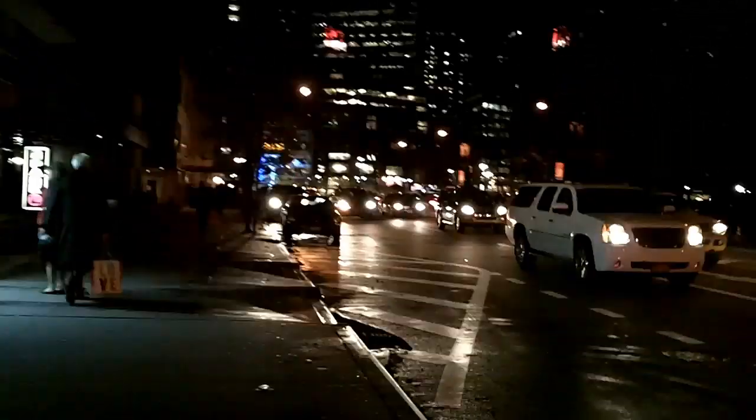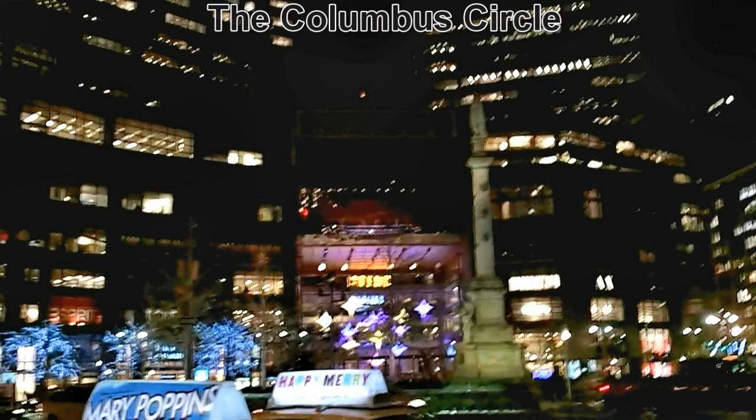Again, we are south of Central Park and walking towards the Columbus Circle on the west side. Columbus Circle right here.